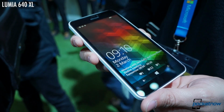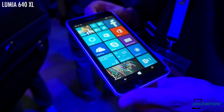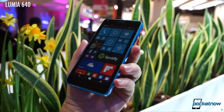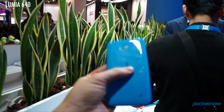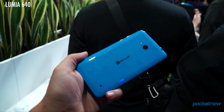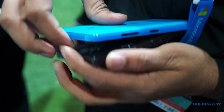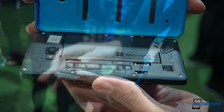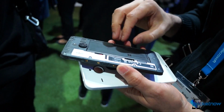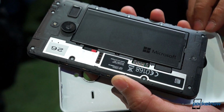We decided to shoot these hands-ons as a single video because despite their different sizes, the devices here are quite similar. There are no real surprises in terms of form factor or specs. Each one is a polycarbonate block, available in multiple colors and finishes depending on which back cover you choose. That cover peels off to reveal a replaceable battery, 2500 mAh on the smaller phone and 3000 on the XL, and a micro SD slot on each, good for up to an additional 128 gigs of storage.